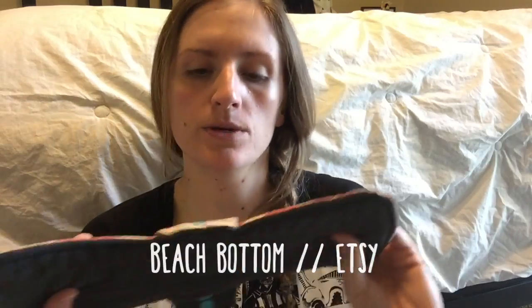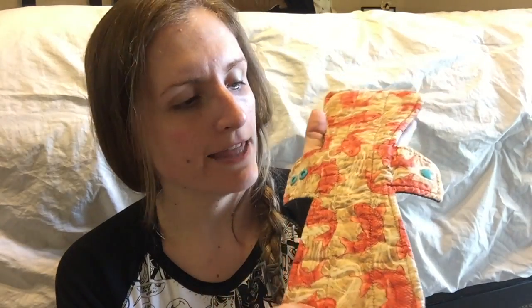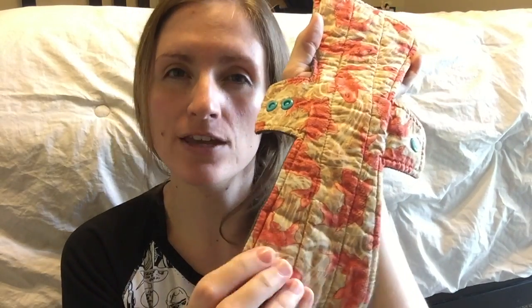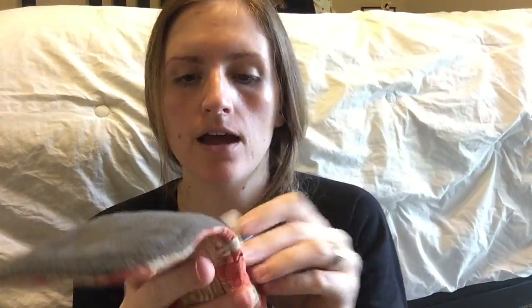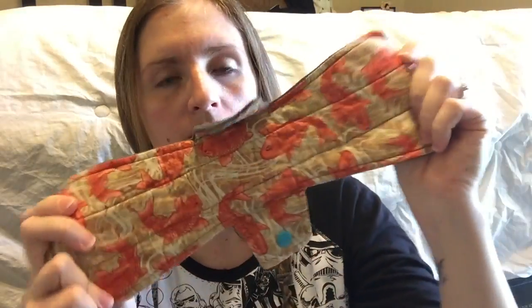And then this one here is from Beach Bottom, one of my old reliables. This was the first shop that I ever tried, and this one is 13 inches. It's a heavy absorbency, and it's a bit thicker because her cores are all flannel. So her pads tend to be a little bit more on the plush side once you get higher in absorbencies with her. But I love, love, love this pad.